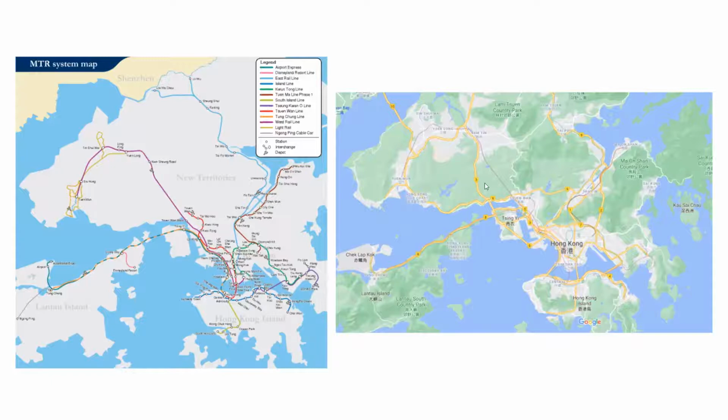So compare that to a picture I took from Google Images. You can see how much of that is greenland. Keep in mind also there are a lot of more traditional areas like temples and cemeteries that I believe shouldn't be disturbed, obviously, for respectful purposes. But there are a lot of unutilized green areas in Hong Kong.